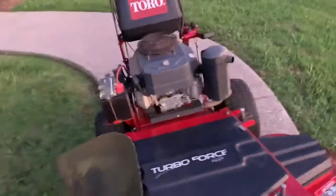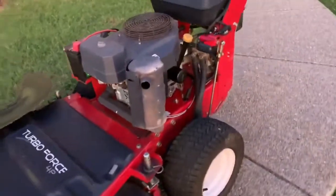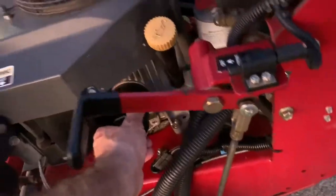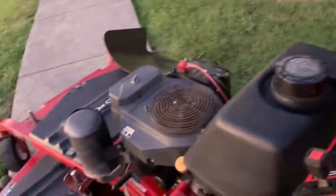It's got, I think this is a 19 horsepower Kawasaki. It's a little smaller than the 20 Kohler we had on the Exmark, but we've been busy. I just changed the oil. Just changed the complete oil because it was filthy.